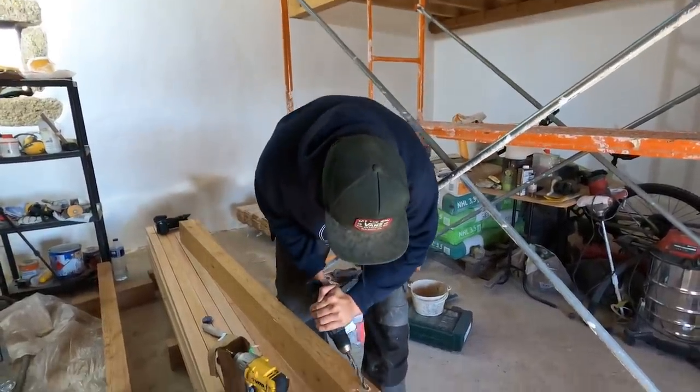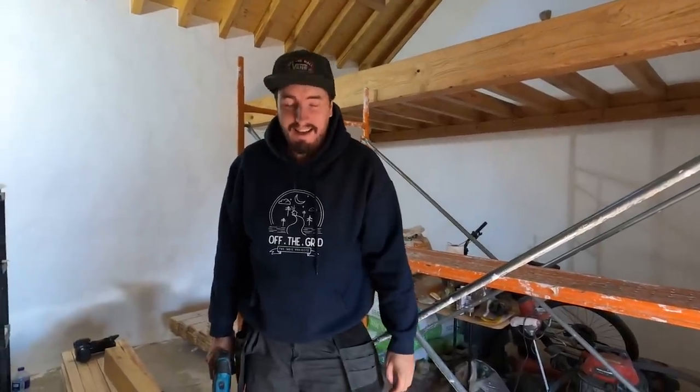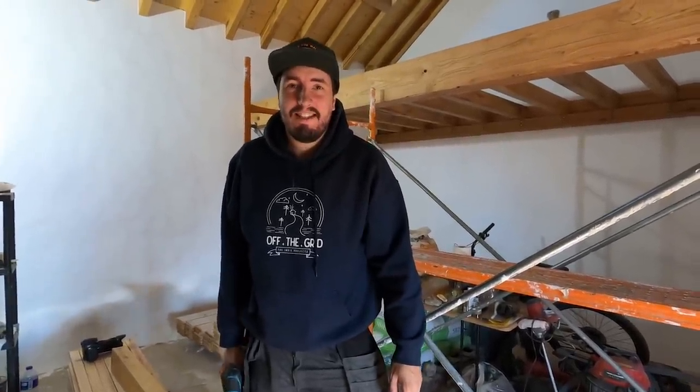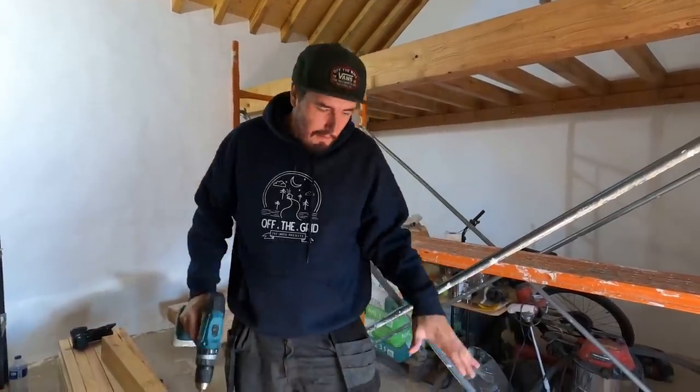Is it nice to work with wood again? Oh, it's lovely to work with wood. Yeah, I do really enjoy woodwork. It's an excuse. Can't wait to get my tool belt on, my hammer, my nails.